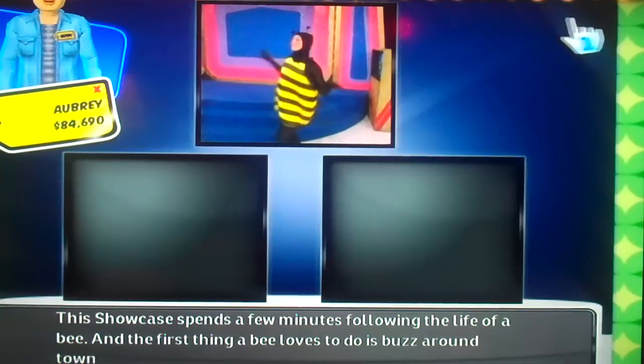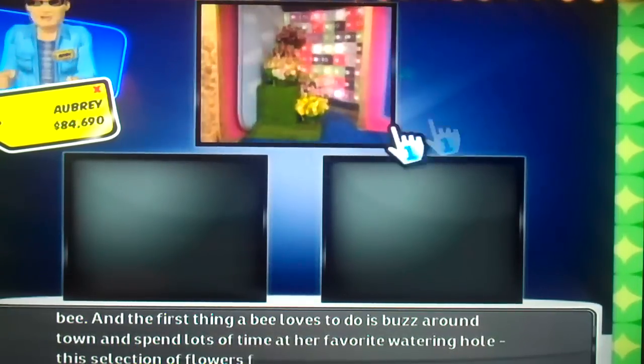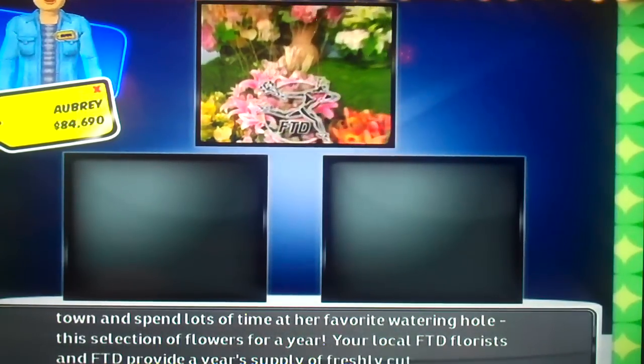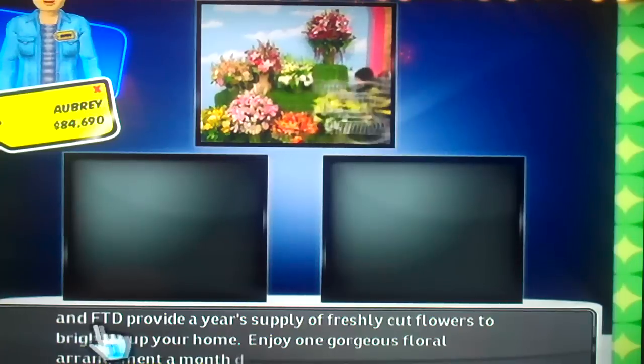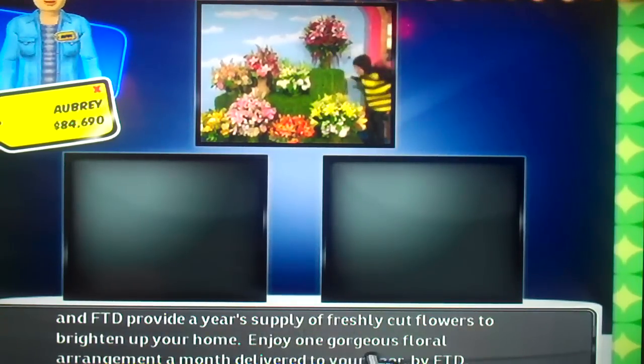And the first thing a bee loves to do is buzz around town and spend lots of time at her favorite watering hole. This selection of flowers for a year. Your local FTD florist at FTD provided a year's supply of freshly cut flowers to brighten up your home. Enjoy one gorgeous floral arrangement a month delivered to your door by FTD.